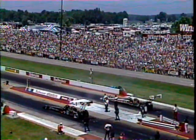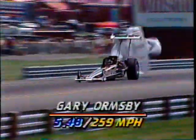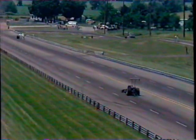So Gene Snow's engine does not sound good. In fact, Paul, there's some smoke coming from the exhaust headers on that engine. Gene Snow away, smoking the tires, maybe in his own oil. Gary Ormsby is long gone. Ormsby into the semis, his crew chief Lee Beard. He likes that number on the board of 548, 259 miles per hour.